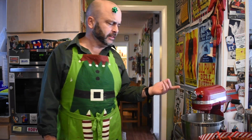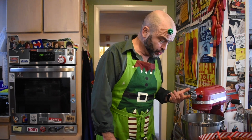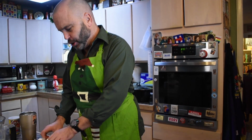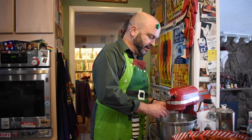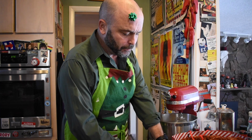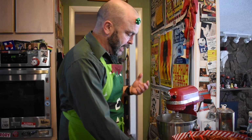Okie dokie. So, we've got a good 5 minutes or so, and the butter and sugar is looking beautifully creamy and frothy. I'm going to be staying here and adding the 5 eggs we're putting in here. And once I've got the eggs in, I'm going to beat them at high speed again, to get them nice and fluffy and airy.